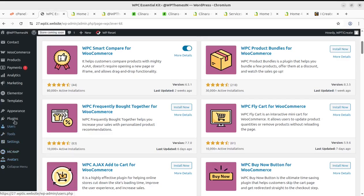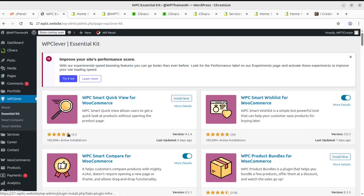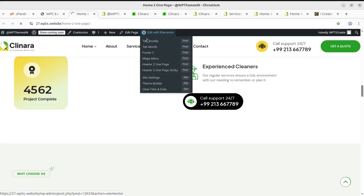Okay, so the next things are very simple. So avatars here and the appearance and the customize options. So it is very simple, and I believe you will be able to handle all these things. For editing the content, you just need to open the page that you want to edit, like homepage if you want to edit, and edit the content using the Elementor Page Builder.